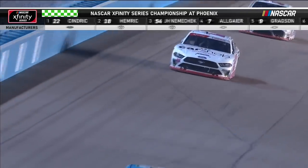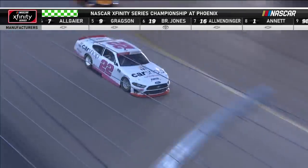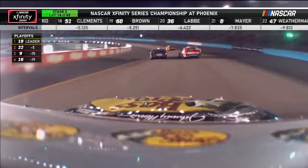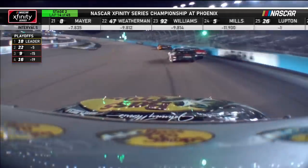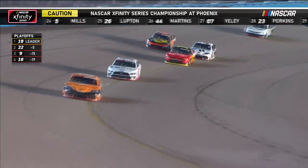Hemric's able to get that position from John Hunter Nemechek, and that will maybe make things a little bit simpler and easier on that team on pit road. This is the shortest way around the racetrack on the bottom. Oh, the 22 got slow right there. It's going to slow Algar up, and the 54, Nemechek, has to check up as the back end came around to stay off of the 7, and the caution comes out.